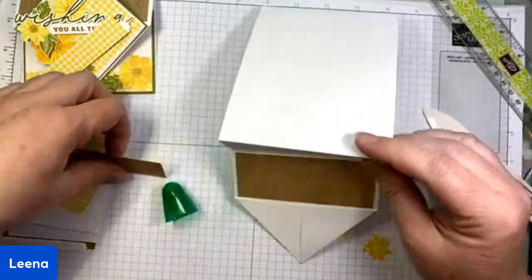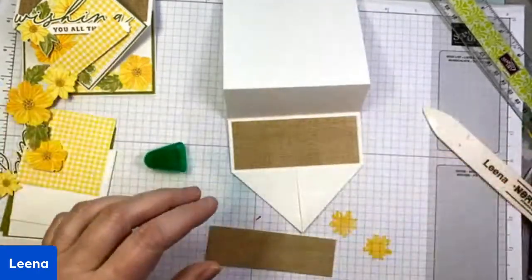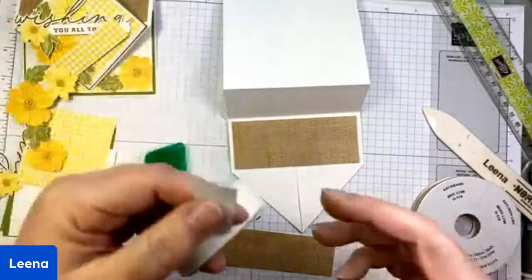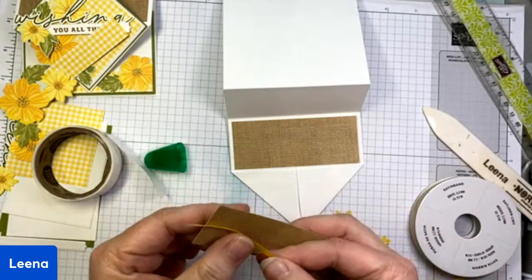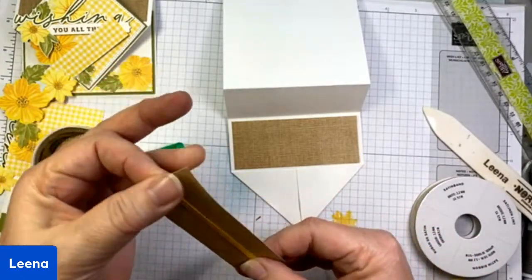Okay, now this one is, what is this? 1 1/4 by 4. But before we glue that down, we're going to add a little bit of ribbon. So again, I'm going to grab a glue dot. And we're going to center this just like that.